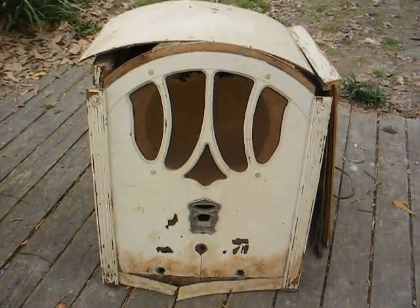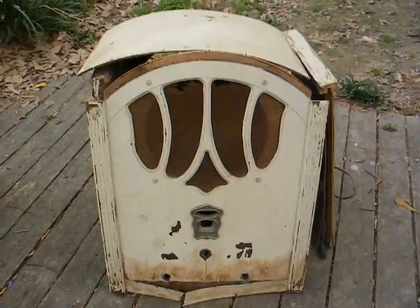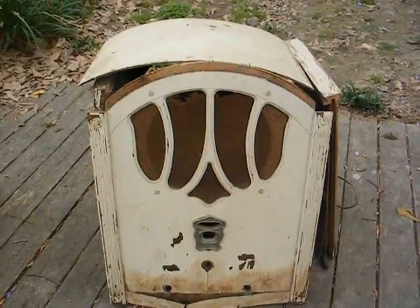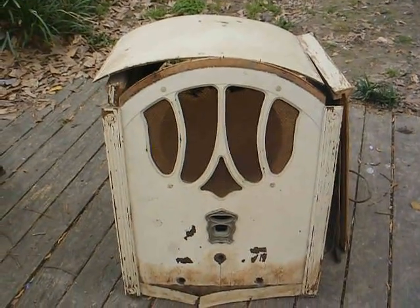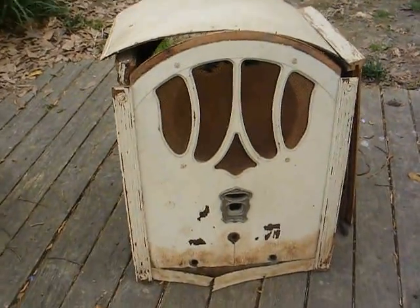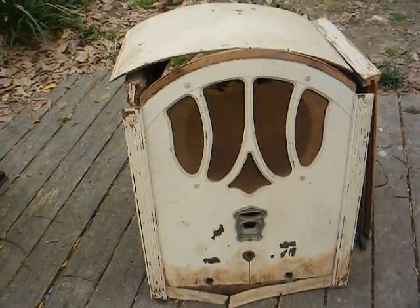This is Radio TV Phono Nut, and what we have here today is the wreck of a Crosley Tombstone radio. This was one of their better models from about 1931 or so. This was on one of the online sites, and as you can tell, the cabinet's been painted probably 50 years ago, but it looked to be fairly solid in the pictures.